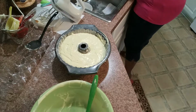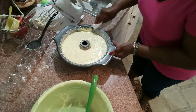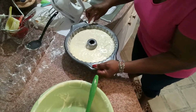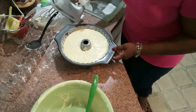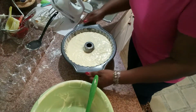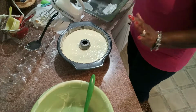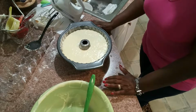Paper towel, and I'm going to kind of clean up the edges so there won't be much of a mess. This is a Wilton pan, and supposedly they bake wonderful. So we'll see how well it does. Been well greased and floured. I'm going to give it a little tap to make sure it settles well on the bottom. I'm going to put this in a 325-degree oven for about an hour and a half.